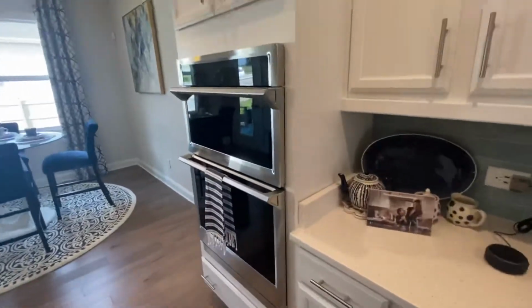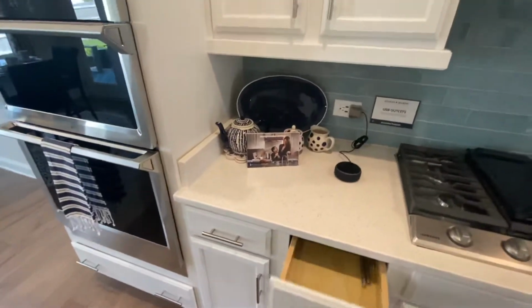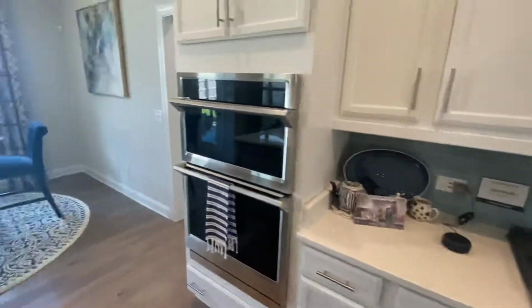And your cabinets are just your standard cabinets, and they are extremely nice. I don't know if they're soft close or not. They should be. Yes, they are soft close. Let me do it one more time. A lot of your drawers are soft close.